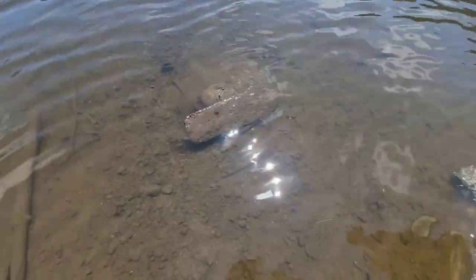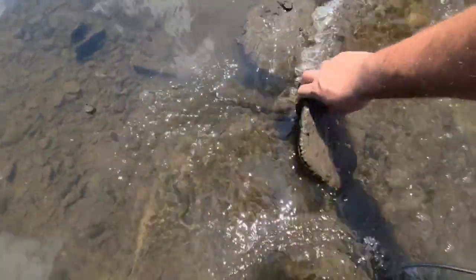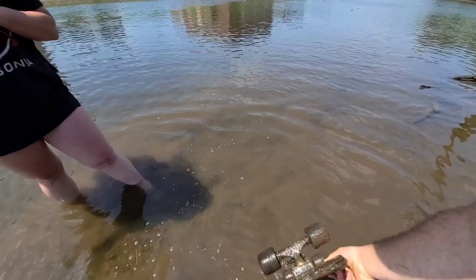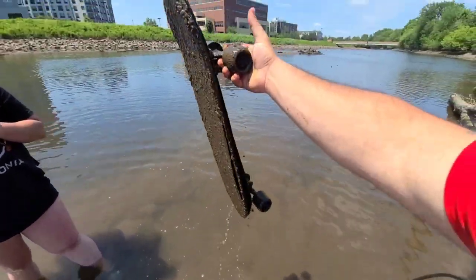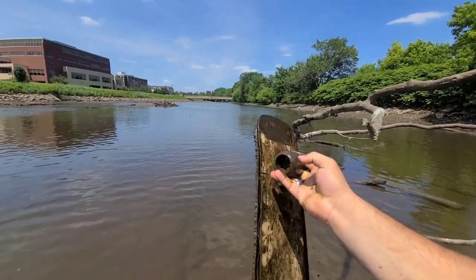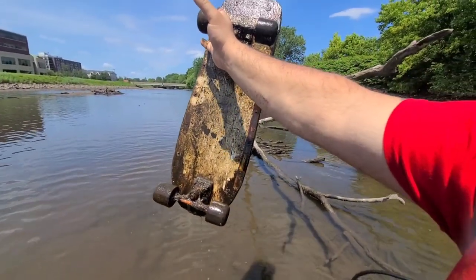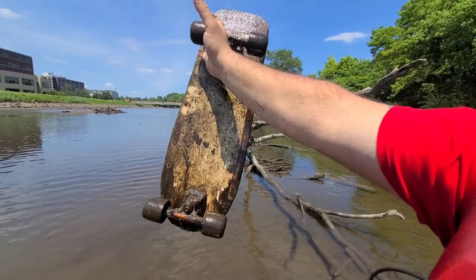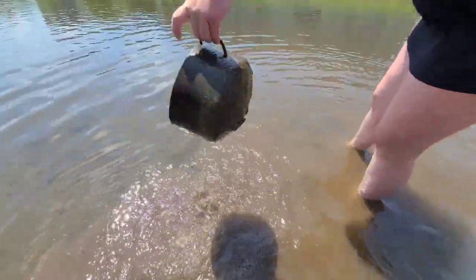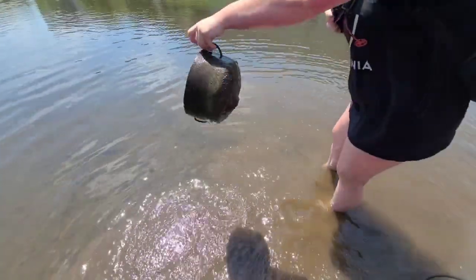Sonia just spotted this, guys. What? Skateboard! Look at that. That's awesome. I wonder if there's anything on the top. Check this out, guys. It looked like there was something on the bottom, but it's too far gone. It looks like it was a Maryland board. It's got the yellows and reds. Yeah. It's actually pretty cool. It's got little things on the bottom.